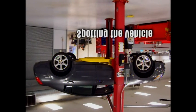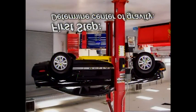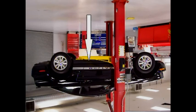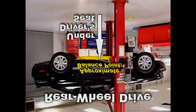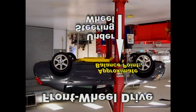Now let's discuss the correct way to spot a vehicle on frame engaging lifts. The vehicle's center of gravity should be determined before lifting. The center of gravity is the point between the front and the rear of the vehicle where the weight is distributed equally. In most cases, the center of gravity on rear-wheel drive passenger cars is below the driver's seat. On front-wheel drive passenger cars, the center of gravity is generally on a line below the steering wheel.